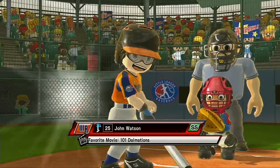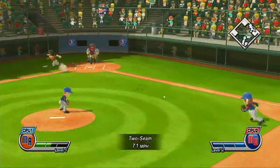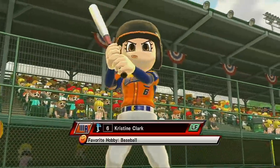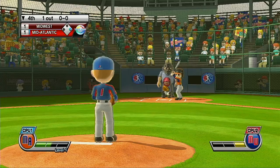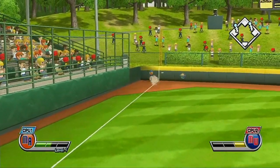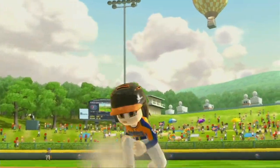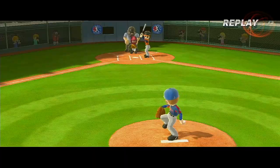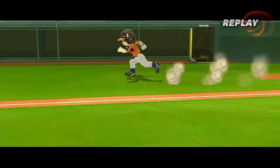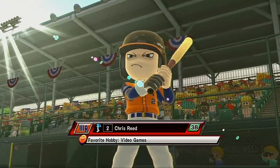Now batting, one of the most talented players on the field today, number 25. Batter puts the bunt down. First out. Now batting, left fielder, number 6. He serves that one up, a powerful line drive. And the runner moves up. Now batting, third baseman, number 2.